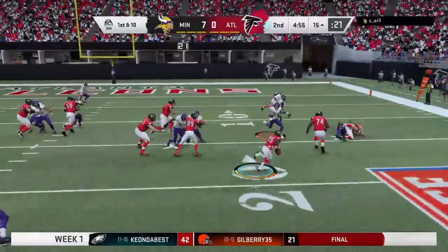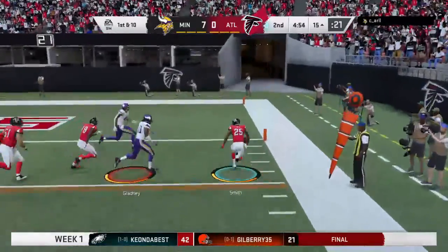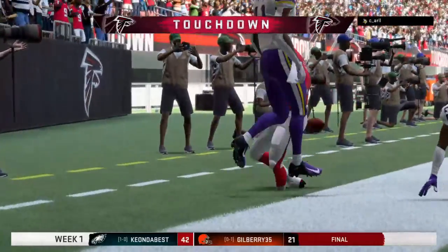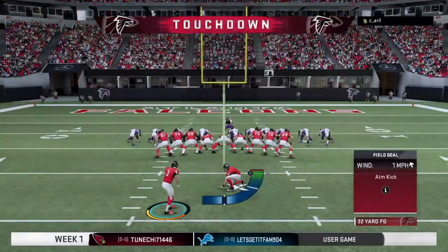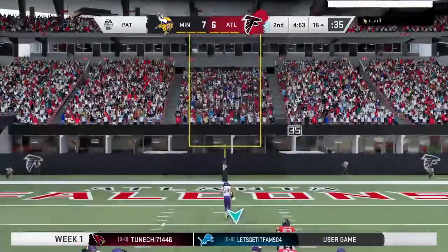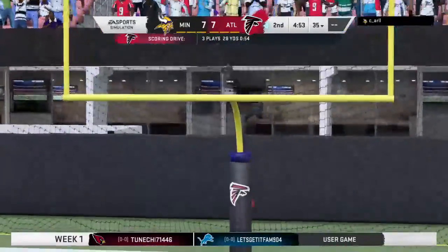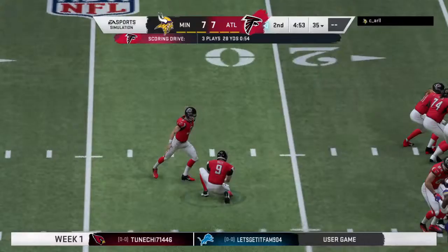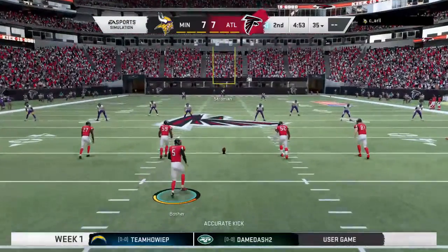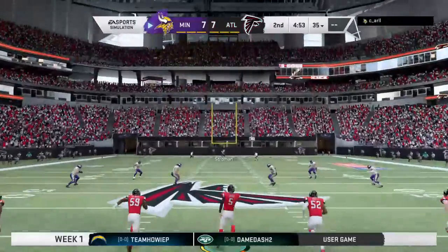Ito Smith, his first carry. And he is into the end zone for a Falcon touchdown. A 15-yard touchdown run as they are now on the board here in the first half. Bryant tacks on the extra point, and we are tied at 7. So all even at 7 now as they kick it away.